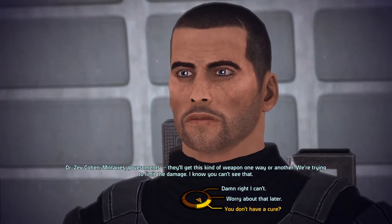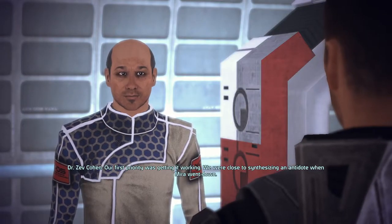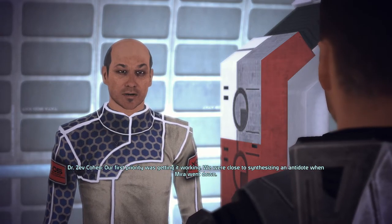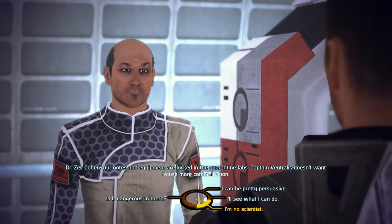And you don't have a cure for it? You made this but can't cure it. Don't you people take notes? Our first priority was getting it working. We were close to synthesizing an antidote when Mira went down. Our notes and equipment are locked in the quarantine labs. Captain Ventralis doesn't want to risk more contamination.